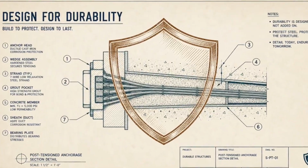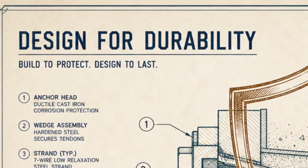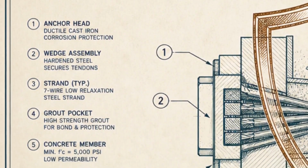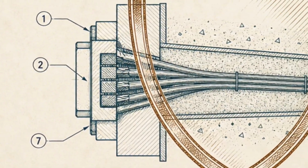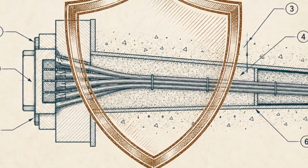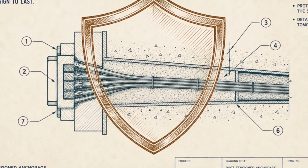The Piper's Row collapse changed how we view post-tension buildings worldwide. It taught us that durability is just as important as strength. We can build slabs that span incredible distances, but if we don't protect the muscles inside, the skeleton will eventually fail. As engineers, our job isn't just to design for the day the building opens, but for the 1,000 rainy days that follow. We must respect the chemistry of the environment as much as the physics of the load.